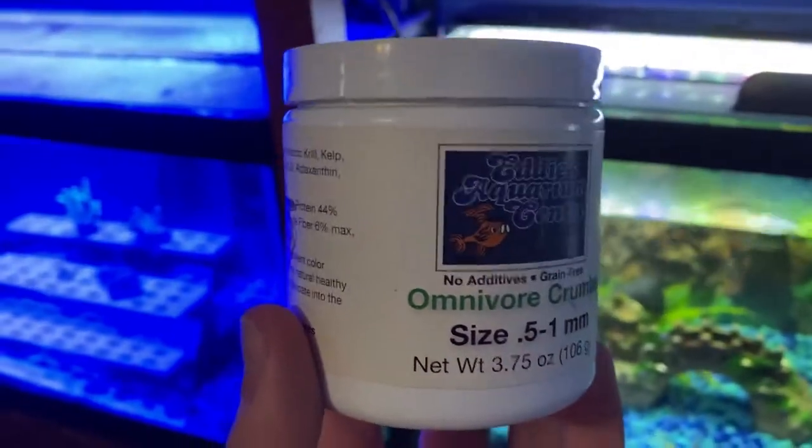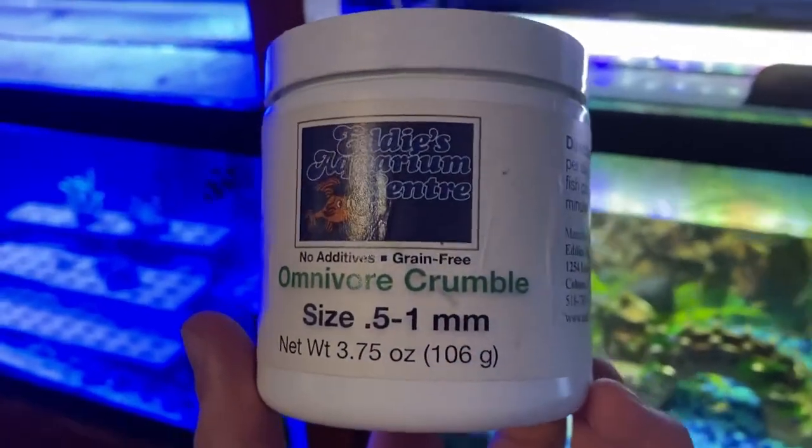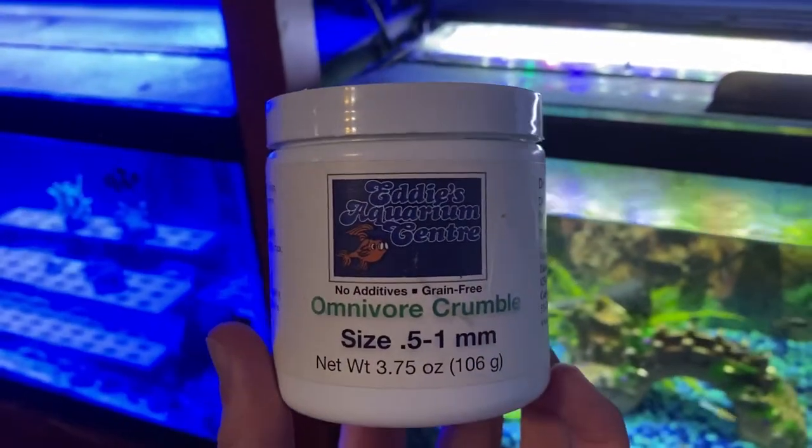I feed my clownfish Omnivore Crumble, which is produced by my local fish store. If you do live around here, I do recommend trying it.